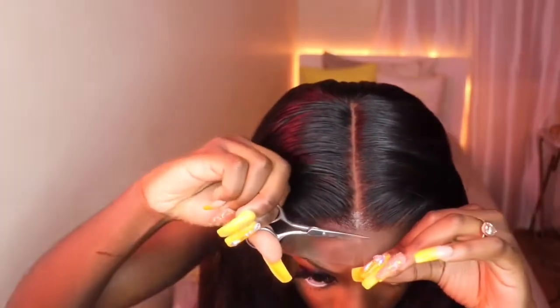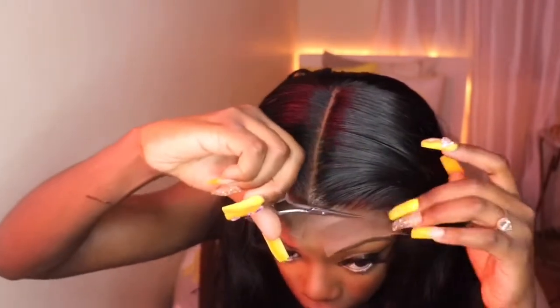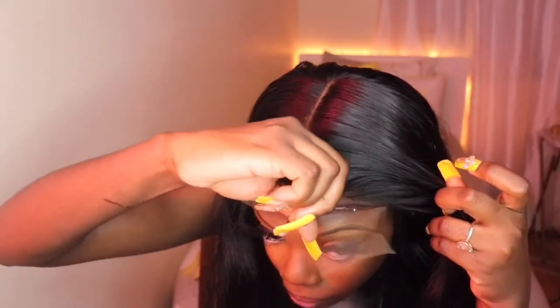Nah, watching this video really gets me hype all over again that I got new scissors. Like, look how effortlessly it just works. Like, my other scissors could never. They could never. Like, look how it just cut. Ooh, girl.